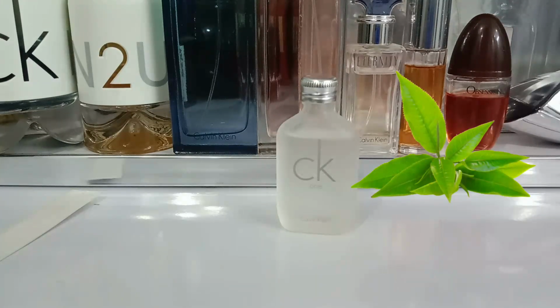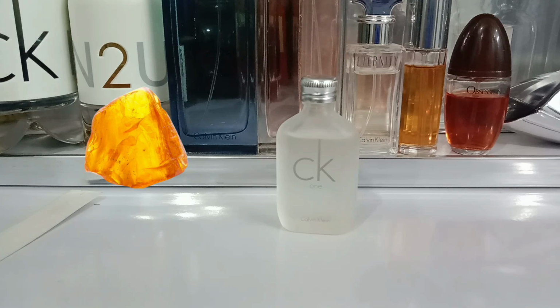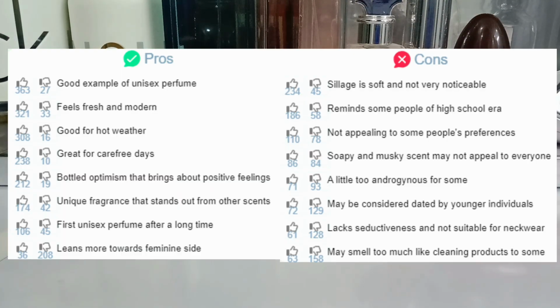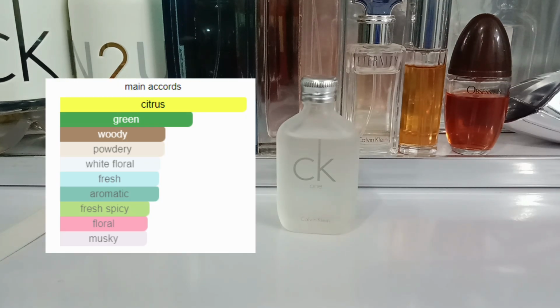And this does have a little bit of amber in the dry down, which adds a hint of warmth and sweetness to the base. The pros and the cons for CK1, and also what people have voted for this. The main accords for this: it's citrusy, green, woody, white floral, fresh, aromatic.